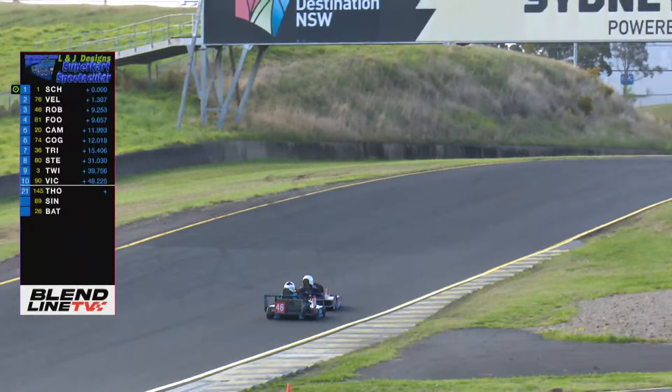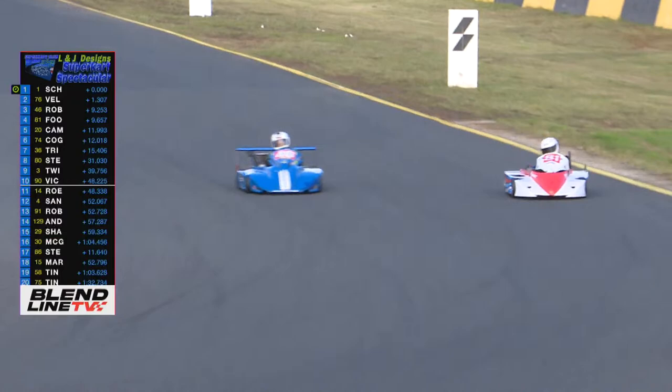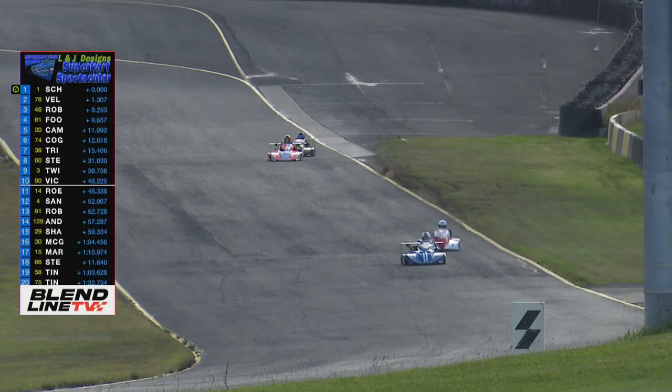Well, like I said, at the moment it appears that the young South Australian fellas have moved quite a fair way away from Mark Vickers. So, again, you put a gap on those machines, and they're very, very hard to close.